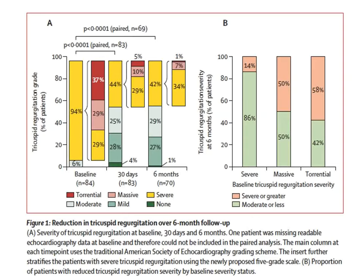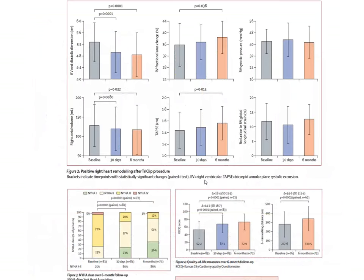So if we look at the degree of regurgitation that they had at baseline, some had torrential tricuspid insufficiency, some had massive, some had moderate, some had mild. And if we look 6 months later, it looks like the patients that had mild or moderate stayed about the same, but the patients that had severe or torrential tricuspid insufficiency looks like they got some better. That's what the authors argue.